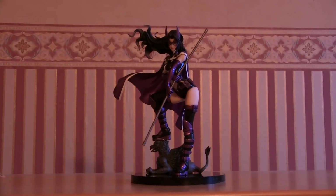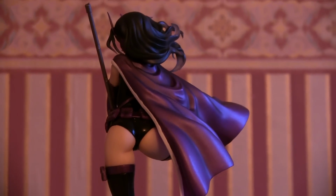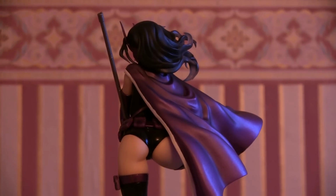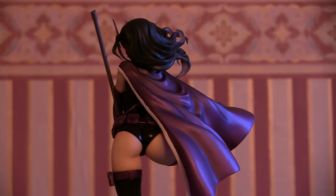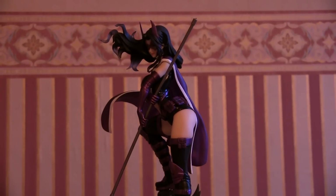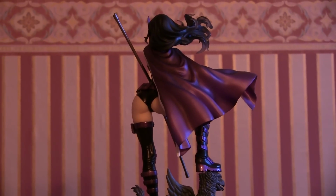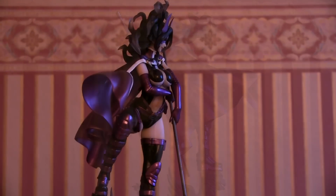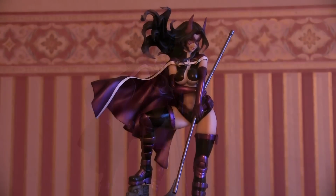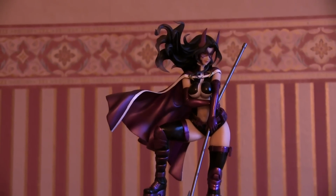So there she is, and because I know what you like, something like 30% of the comments on the first unboxing video, when I showed you the Shark Tank figure, commented on the money shot. That ass. Man's got to know his audience, so there it is. So there she is, the Kotobukiya Bishoujo DC Comics version of Huntress.